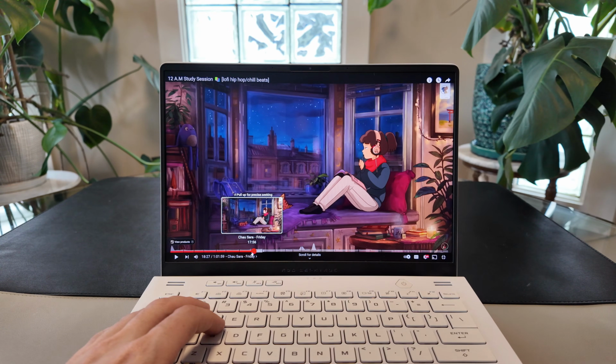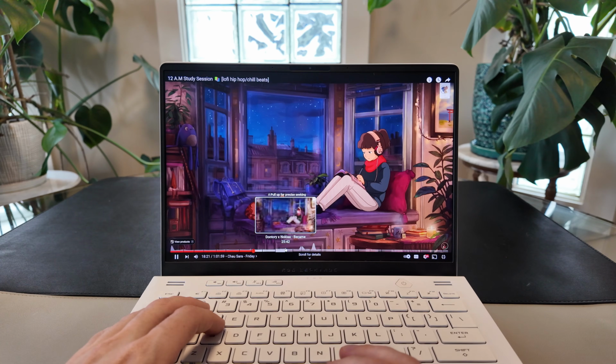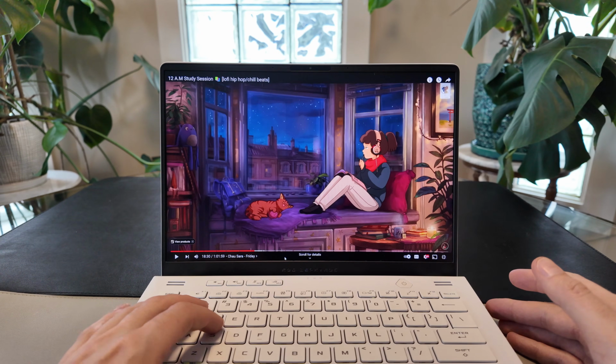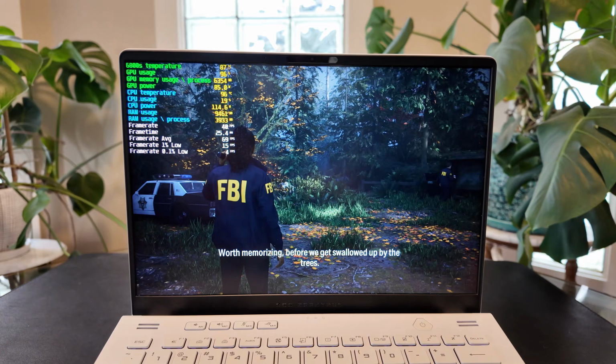So we'll do an audio test here, so mind your headphones if you have them. The G14, the 2022 model, and the 2023 model have awesome speakers.